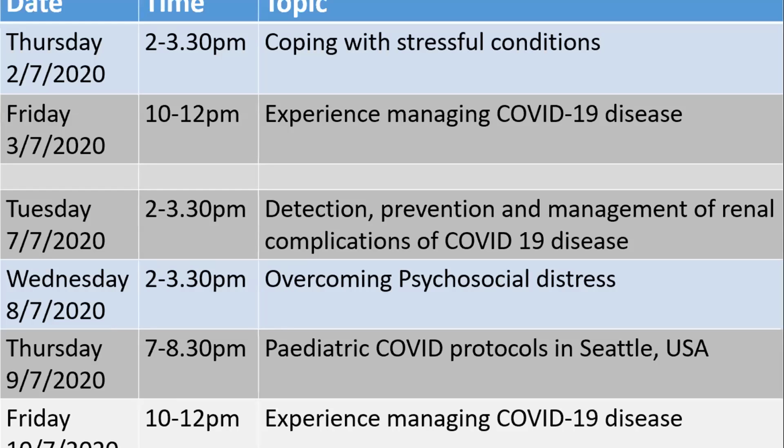We appreciate Uasin Gishu County, Kimalel Isolation Site. We appreciate Coast General, as much as we've not heard from you, but we appreciate Daniel for the effort that you put in, and Kenyatta University Teaching and Referral Hospital. We appreciate you, Kinoti, for that. We also appreciate the frontline workers like Jack from KNH IDU facility. We appreciate all the effort that you put in place.